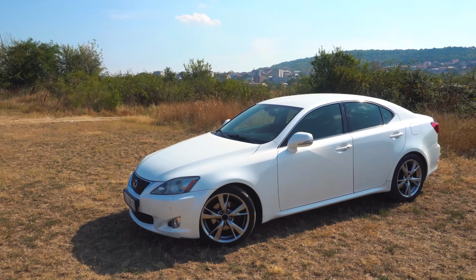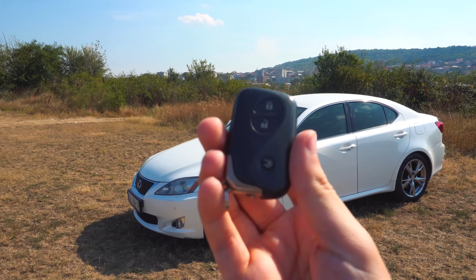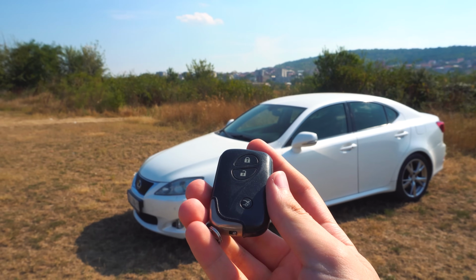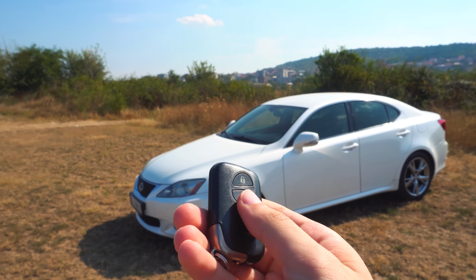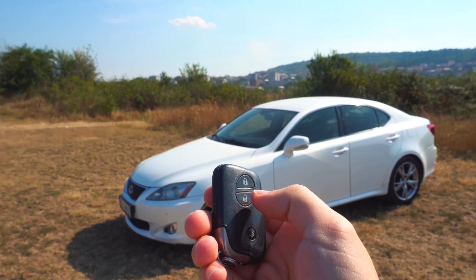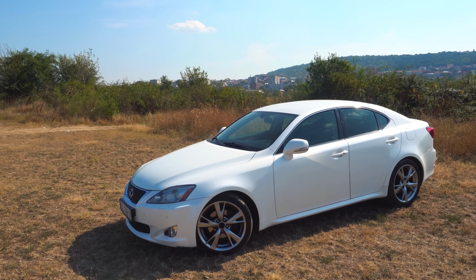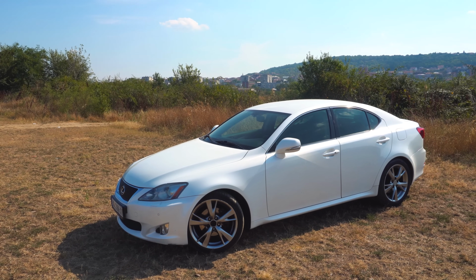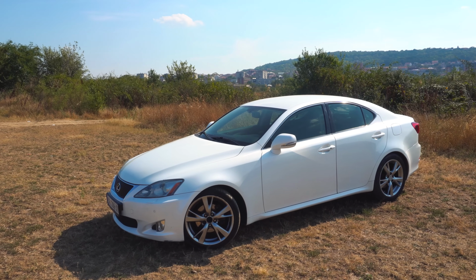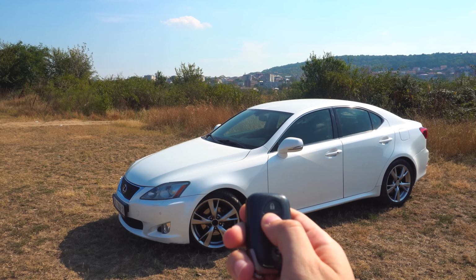The first thing is actually not about the car, it's about the remote and what it can do. Now this is the remote for this car. It looks very nice and heavy feeling, but there's a secret feature: if you hold this unlock button for 5 seconds, the car will lower down all the windows. So when it's a hot day and you want all the hot air to go out before you get in the car, you just hold this button for 5 seconds.